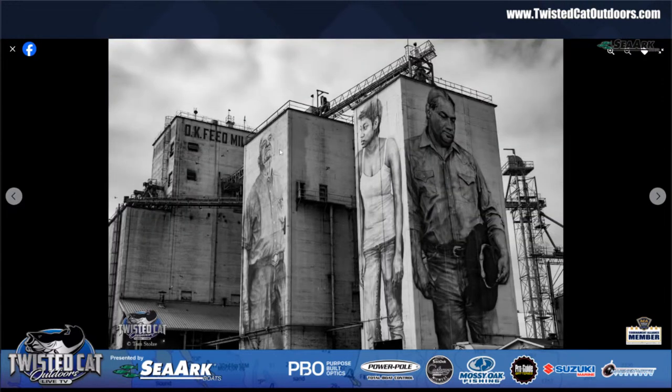And like I said, this town was so cool. They did this big mural, and there were some workers over the years at this feed mill, and some people flew in. This is all hand painted. So Fort Smith has a lot to offer for anglers and families coming in. There was a lot going on that weekend. It was just a lot of fun.